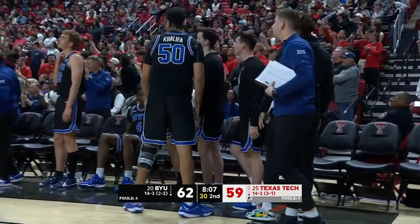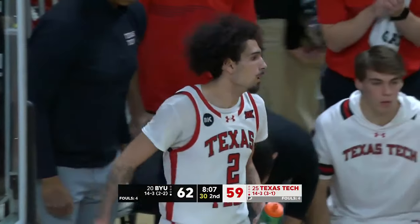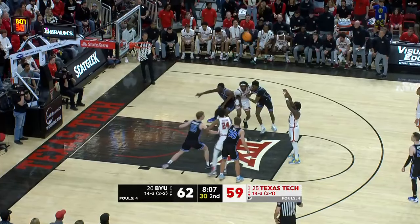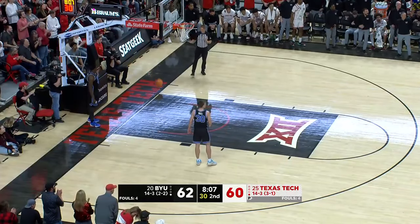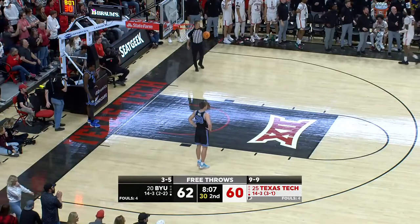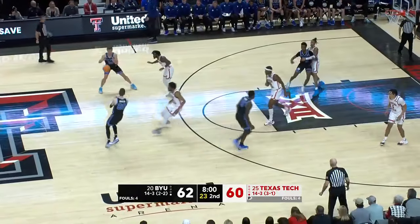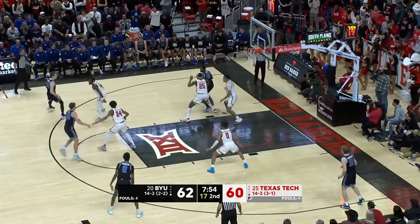And now Khalifa and Nell to the bench. Joe Toussaint, third in the conference in free throw shooting, steps to the line, an 86% free throw shooter. 6 foot guard out of the Bronx, Joe Toussaint completes the 3-point play. Well, Joe is having, of his five seasons in college, three at Iowa, last year at West Virginia, easily his most efficient season under Grant McCaslin. This is as close as the Red Raiders have been to the lead all evening. If anything, I hate to say it this way, I think the Cougs have been too unselfish.